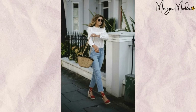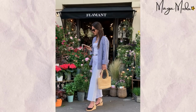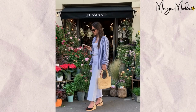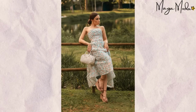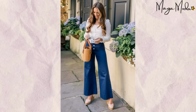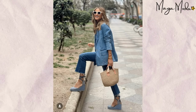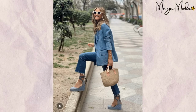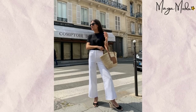But here's another tip. You can take a wedge or espadrille you already own and paint the fabric part with fabric paint. Yes, it's totally possible to revamp old pieces in your closet and keep using them. Just look it up here on YouTube. You'll find tutorials on how to paint and modernize your shoes and get them back in action for the summer. Because let's be real, we love being stylish, but we don't love wasting money, right?